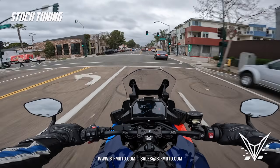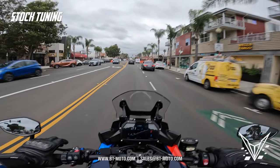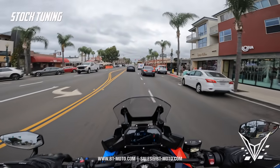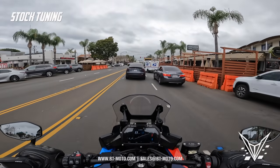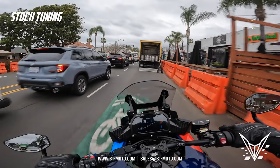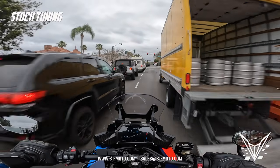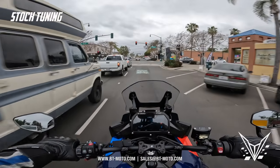As far as the low speed feel of this bike and the ride height, it is a 33-inch tall seat. I mean, that's not the actual seat itself, but the ride height basically up to the bottom of the seat is 33 inches, which is a pretty tall bike. I know we were messing with that 1300, the GS, and that bike actually has an automatic ride height where it lowers and raises an inch and a half. Really cool stuff, to be honest with you.